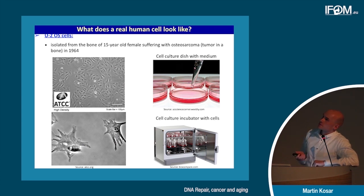So here we have an example of how real human cells look. These are cells which we are using for our research. They were isolated from the bone of a 15-year-old girl who suffered from osteosarcoma. Osteosarcoma is a tumor which can be found in bones. Those cells were isolated from that girl in 1964. Since we are talking about cancer cells, these cells are basically immortal. So since that year, scientists keep them in cell culture.